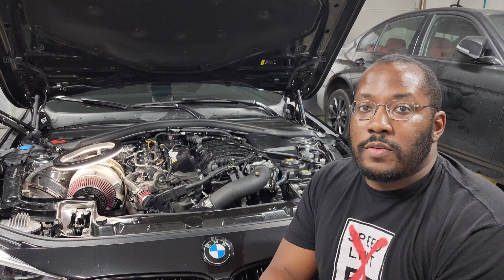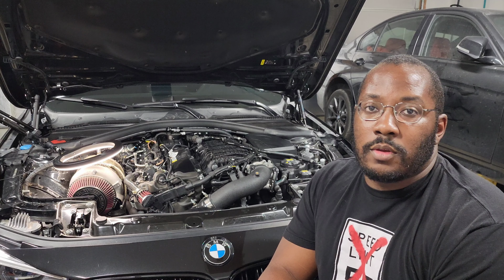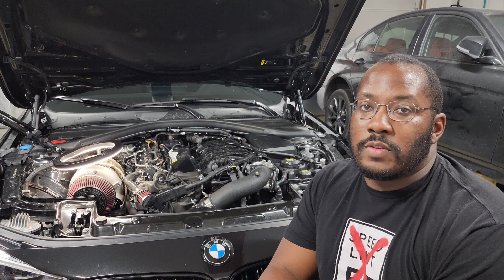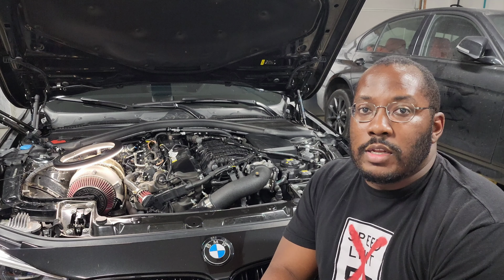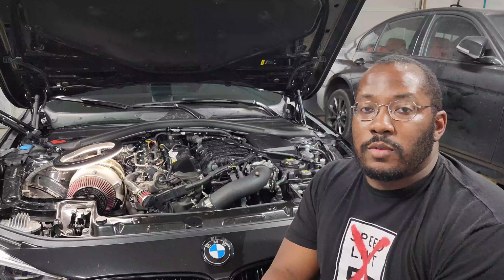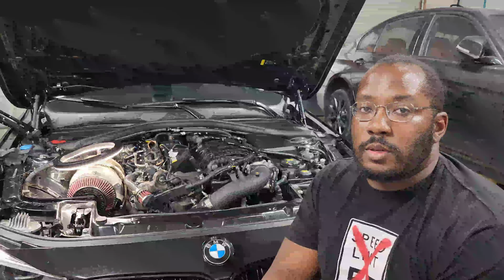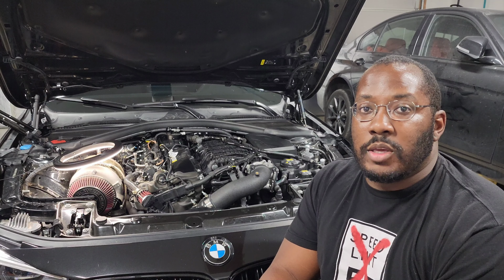So to start off, the B58 came out around 2015. A lot of people started picking up their 340i's in late 2015, and it was showing some pretty good initial results. On the dyno, it was showing that it was underpowered, just like a lot of older BMWs with turbo engines. So that was really good news, and we really felt like this platform was going to be a strong one for future development. But there were a lot of issues, the main one being that the DME was locked.